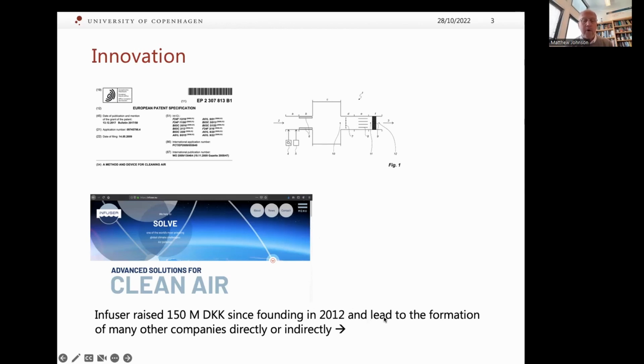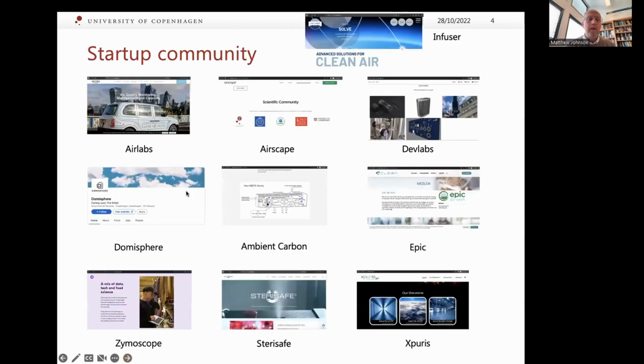And it's led to the formation of many other companies, either directly or indirectly. And I have those here. The first spin-off company from Infuser is called Air Labs, and Air Labs is working with air filtration and with sensing. This has led to the development of the company AirScape, and I'll tell you about our collaboration with AirScape today. And also a company called Dev Labs that is focused on making these devices.